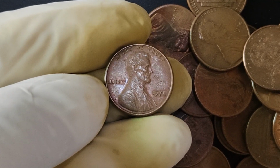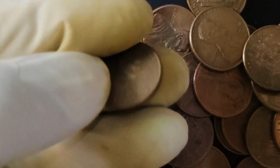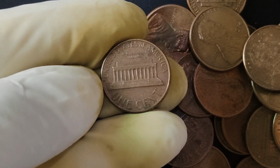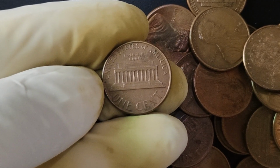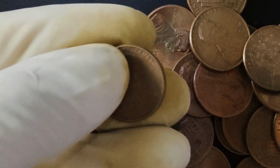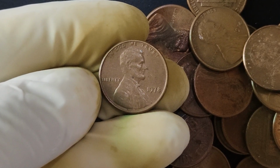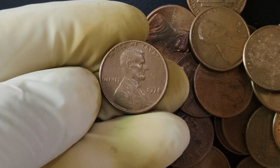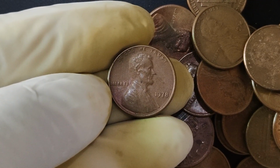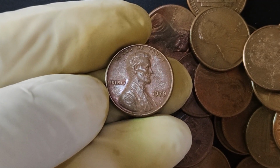Now, let's talk about what everyone's been waiting for: the value. A standard 1978 Lincoln penny is worth just 1 cent, but a 1978 no mint mark Lincoln penny? That's a whole different story. Due to its rarity and the demand from collectors, the market value of one of these pennies has skyrocketed. In recent years, this humble penny has been valued at a staggering $135,789. You heard that right, $135,789 for a single penny.